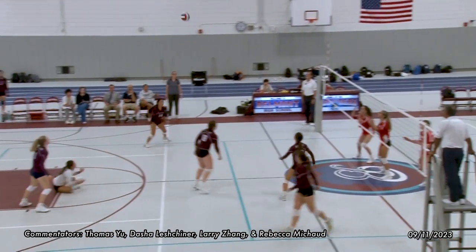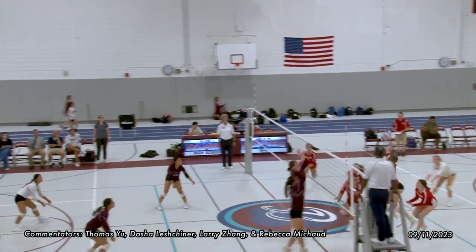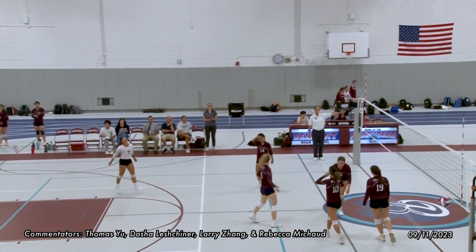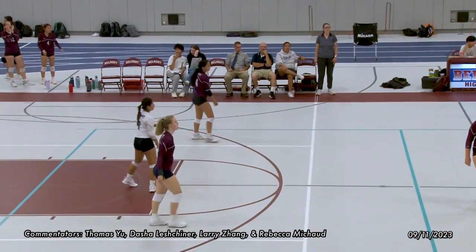Another strong serve. Gabby gets it up nicely for Sophia. A nice block. A good hit. The middle blocker blocks it. Another great dig from Gabby. Oh, and a miscommunication by Belmont, giving Melrose the point. Belmont down three. They need to side out now.